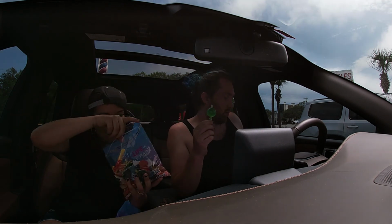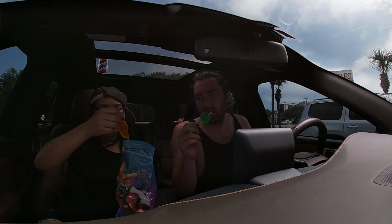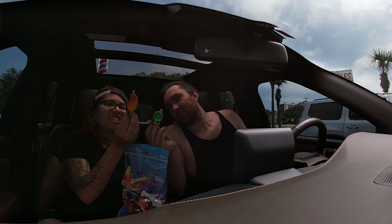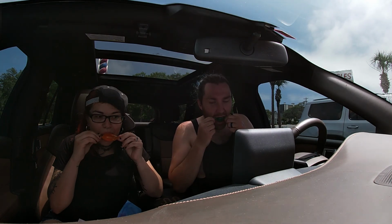So we got some of these, we're at this crazy candy shop, and we got some of the TikTok things. Mine looks like a kidney. Yours does look like it. Wait, you're supposed to bite into it? Yeah, you're supposed to bite into it. Why don't you like take the top off and suck it? Because that's the thing. One. Bite into my kidney. Two, three.